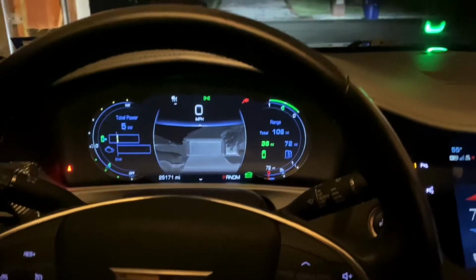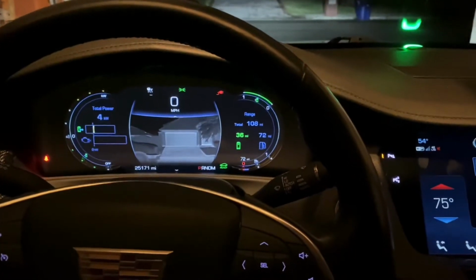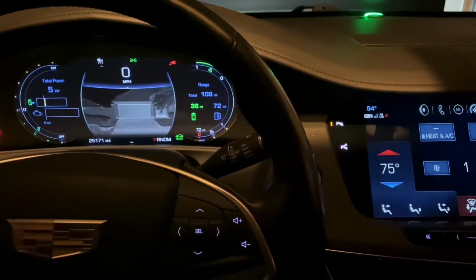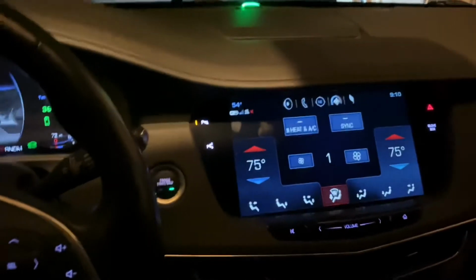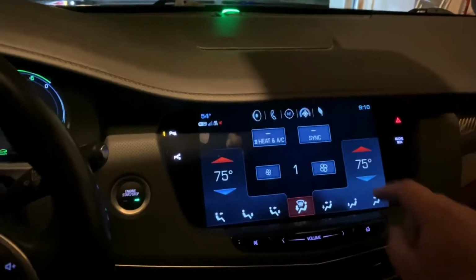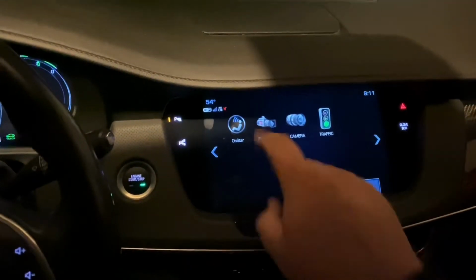As you can see, we got the thermal cranked up here. But today I wanted to talk about one of these features that sometimes baffles a lot of Cadillac customers. I believe it's called the SVR, like security video recorder or something like that. Anyways, the security video recorder is one of these deals. We can go to home here and come over here to recorder.